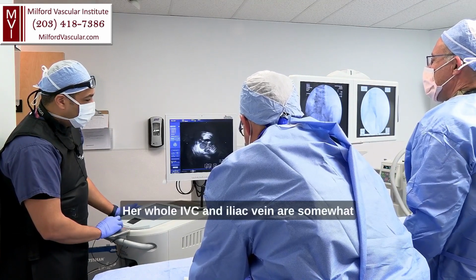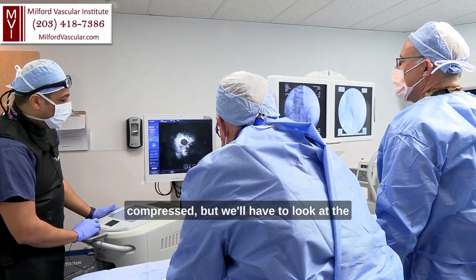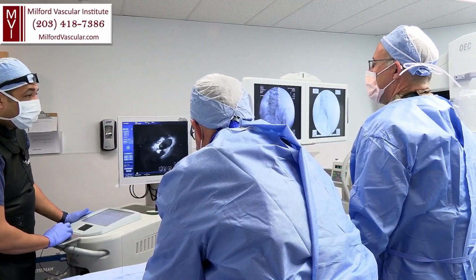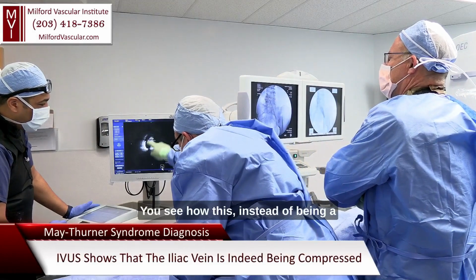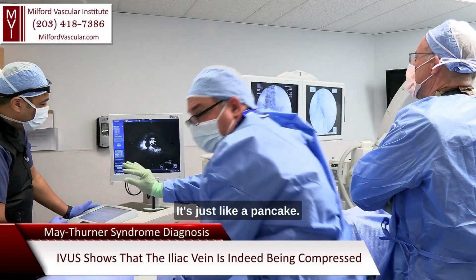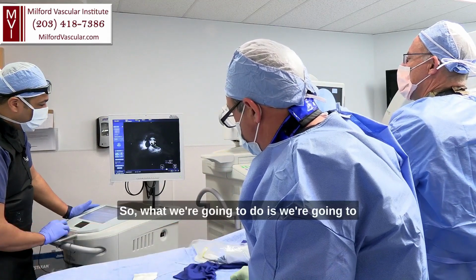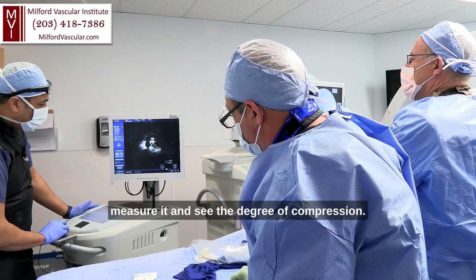Her whole IVC and iliac vein are somewhat compressed, but we'll have to look at the total area to see if it's significant. We also have up there, so you see how this, instead of being a big black circle there, is being compressed there. It's just like a pancake. Okay? So what we're going to do is measure it and see the degree of compression.